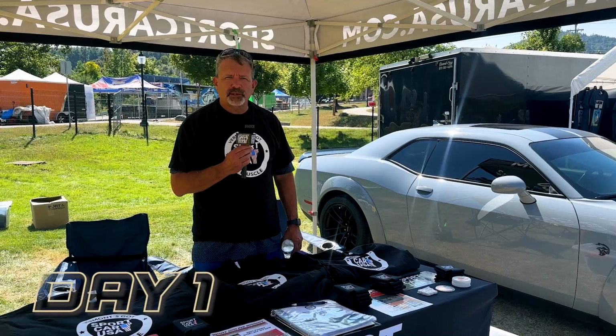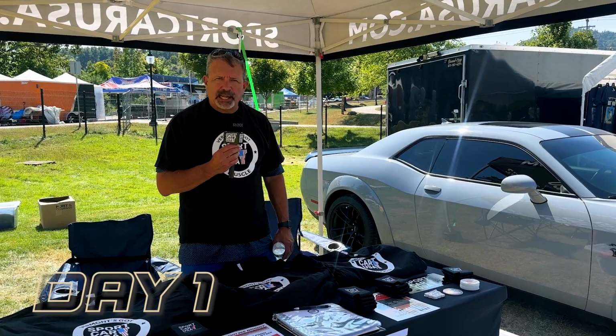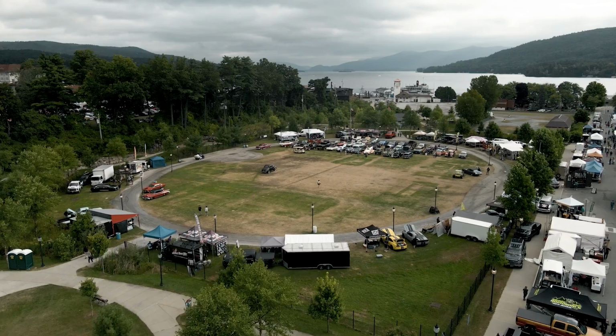Bodette here with Sport Car USA. We are setting up at the Adirondack Nationals in Lake George, New York.